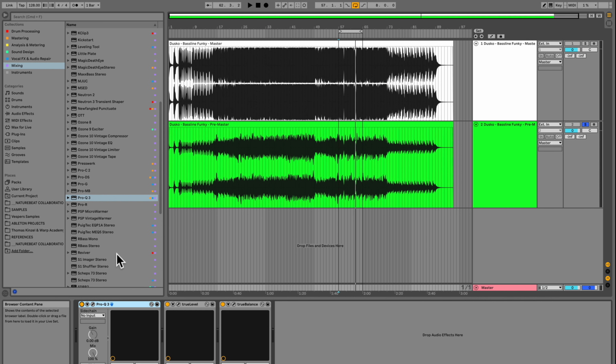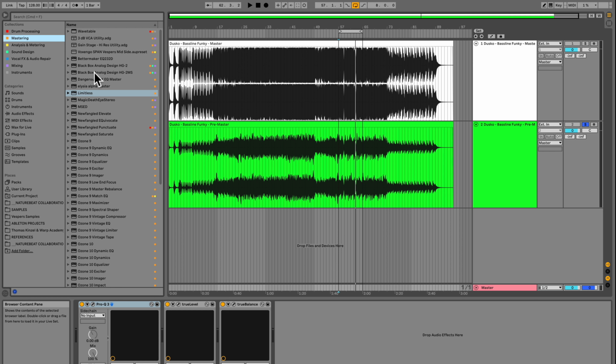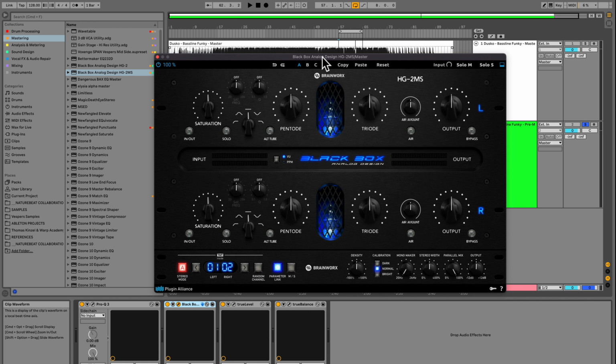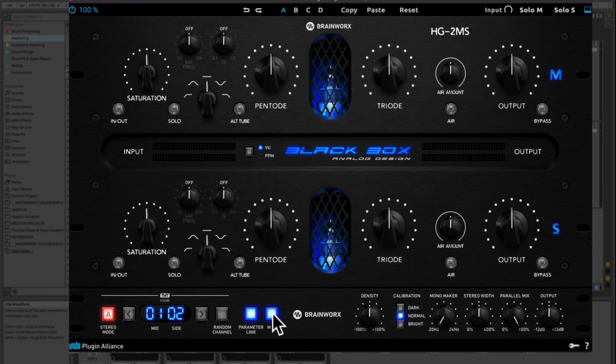And then the very next thing I'll do is I will put in a saturation device. So my preferred saturator for mastering is the Black Box Analog Design HD2MS. This is a very, very good saturator that has features in it that I like for mastering. In particular, it has mid-side mode. So I'm going to engage mid-side mode rather than having it be left and right. And you can see that it updates here from L and R to M and S. And then if I change parameters, you can see that they are linked.